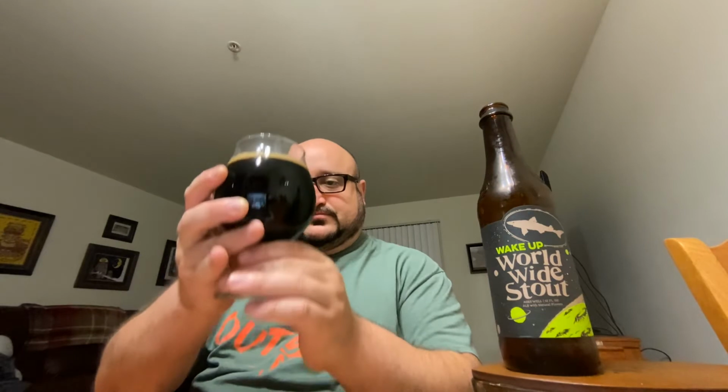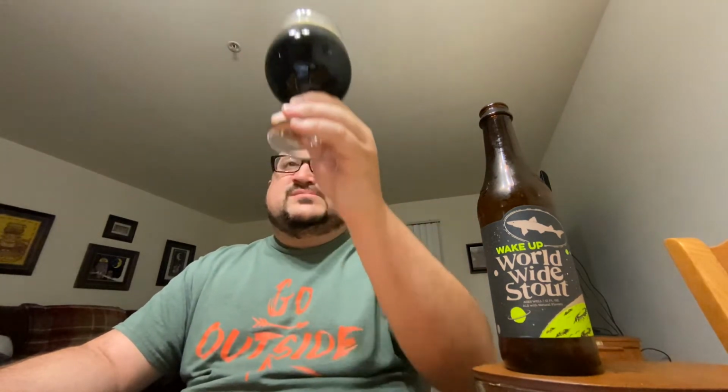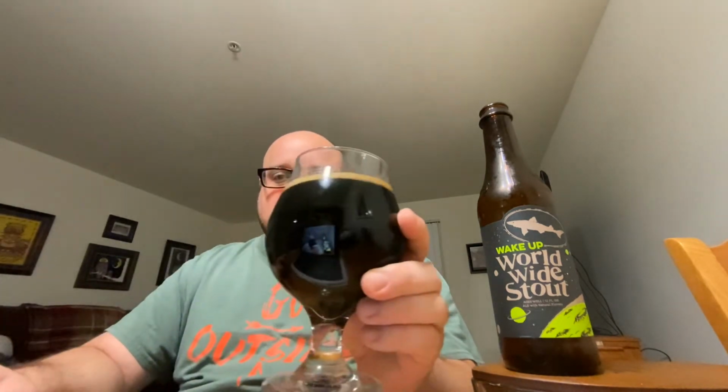Pretty much jet black appearance. A little bit of a head there, tan head, which is dissipating rather quickly though. Yeah, there's little hints of brown when I hold it up to the light, but it's mostly just jet black to the naked eye. Wow.